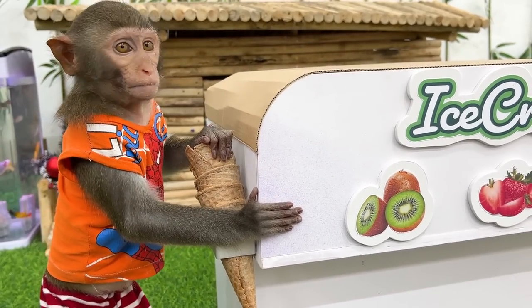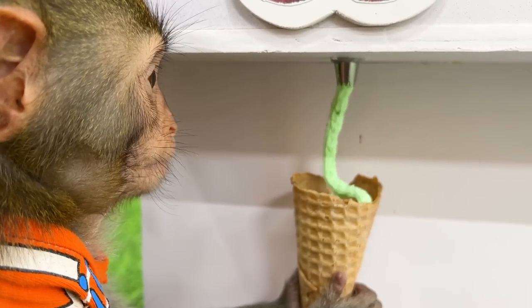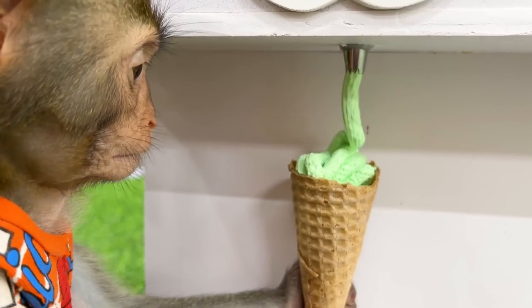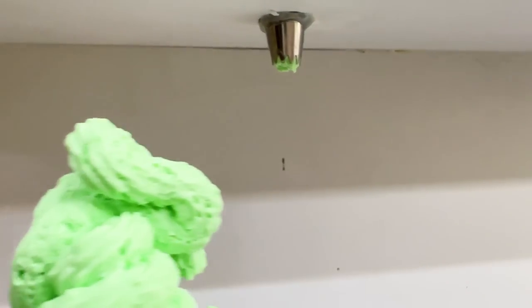Here we go! Ooh! A kiwi ice cream cone was produced. He was happy and immediately enjoyed its taste.